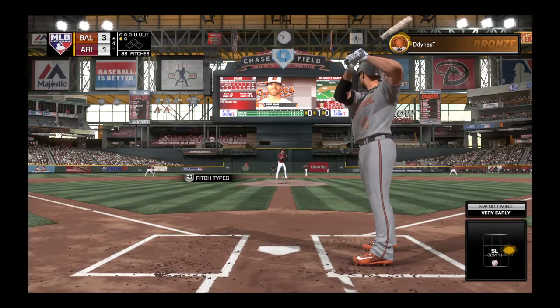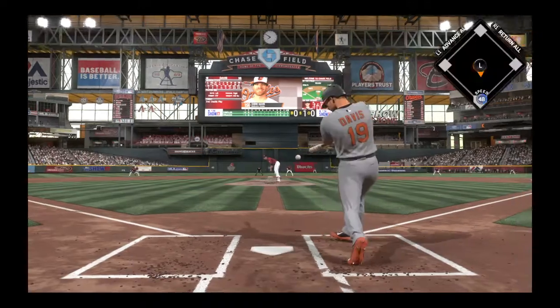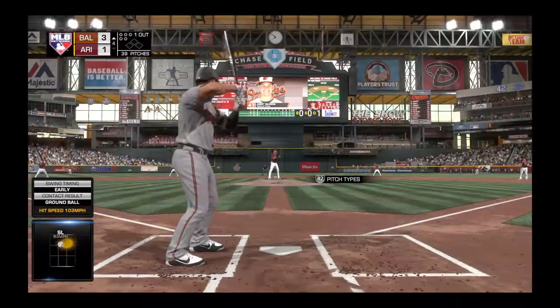Now that is power. You want to challenge me? I'm gonna give him a big swing. That was the big swing right there. I loved it. Hit hard toward the right side, but this is gloved over there at first as he was in the right spot at the right time.